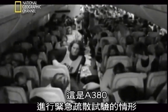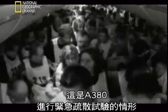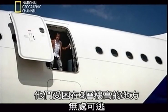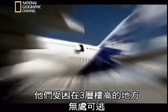This is an evacuation test of the A380. To satisfy international regulations, all 853 passengers must evacuate, using only half of the plane's 16 exits. They have just 90 seconds, the estimated survival time in the event of fire. To save their lives, passengers need an escape route fast. They're trapped at the height of a 3-story building with nowhere to go.